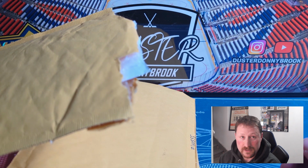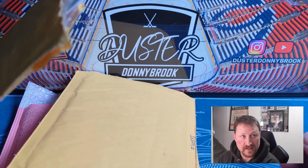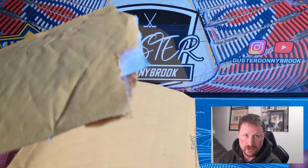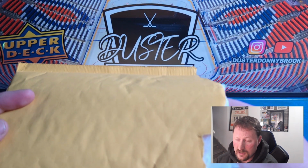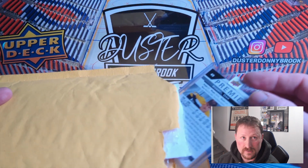The Beckman card was scratched to crap, in really rough shape. So I decided I'd send it in, hoping they'd send me something different just to see what it was. Admittedly, I didn't know what was going to happen. So anyway, this is the package, and I'll pop it open here. First and foremost, the replacement card. I didn't have a rookie numbered to 299 or whatever they are.